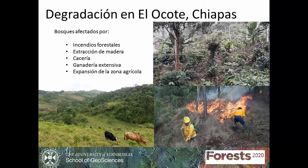In El Ecote, so El Ecote is a biosphere reserve in Chiapas. It has a lot of local communities living and farming within the reserve. So there is a lot of degradation happening within this area. So we have a lot of forest fires again. Some of these are intentionally set to clear land, but then there are also wildfires happening. Wood extraction for use within the communities is also common, and also for construction. There is some hunting. There's a lot of clearing for cattle ranching, and also expansion of agriculture.